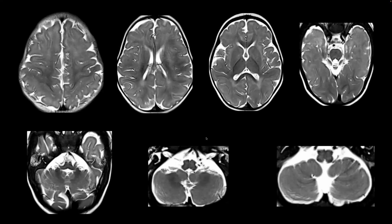So the MRI was at around 7 months of age. Slightly simplified gyration, not very severe, but I can appreciate it especially in these areas: the inferior frontal lobe, the perisylvian regions, and also the parietal lobe. A slightly simplified gyral pattern is demonstrated. Also in the frontal lobes, you can see slightly broadened gyri, not thickened, but there is some simplified gyral pattern.